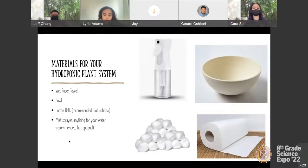So the materials we used for our hydroponic plant system: we first used a wet paper towel, a bowl, cotton balls, and a mist sprayer. The cotton balls and mist sprayer are optional, but the cotton balls are recommended because they absorb a lot of water, so you don't need to check on the plant and water it as much, because it soaks up the water already. And for the mist sprayer, you can use anything to water your plant, but this is what we used and it worked best for our plant.